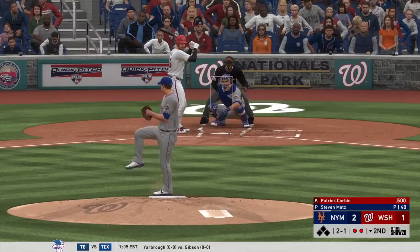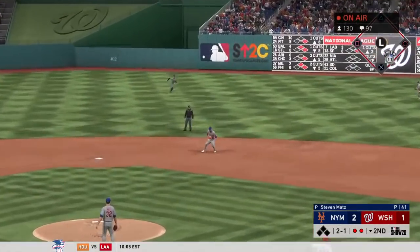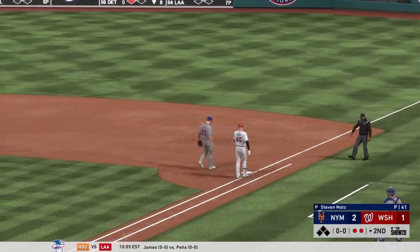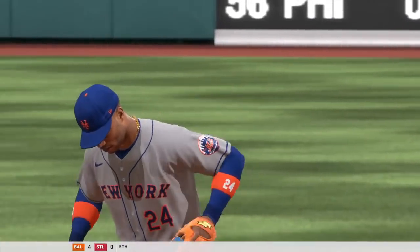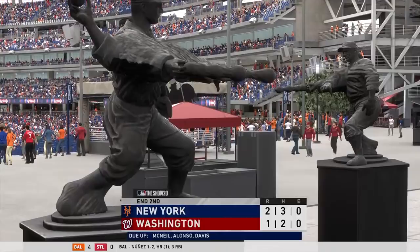Ready to deal. Here's the 2-1. Hit out towards second. Cano towards second. He's got it. Throw to first in plenty of time, and the side is retired. 3 up, 3 down for Washington. They're down 2-1.